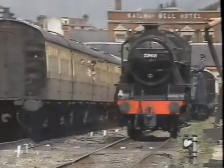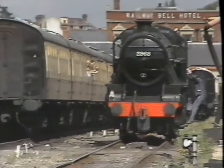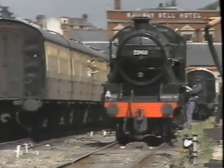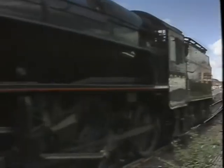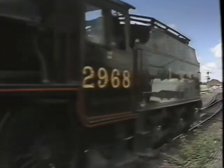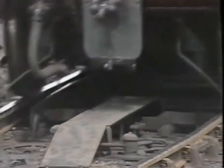In 1932, Sir William Stanier became Chief Mechanical Engineer of the LMS. One of his first tasks was to produce reliable mixed traffic locomotives. In 1933, he introduced a 2-6-0 mixed traffic locomotive. 40 of these moguls were built, and they worked well on heavy freight and excursion trains.